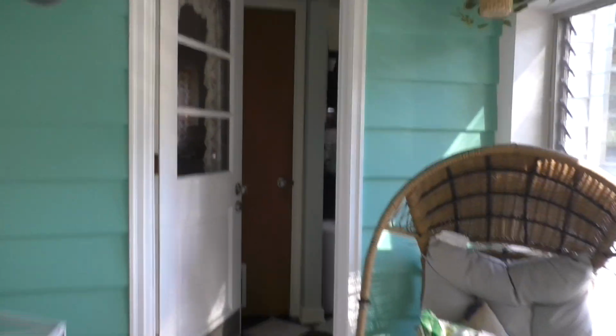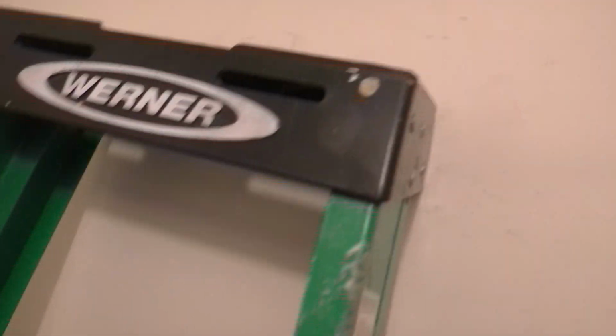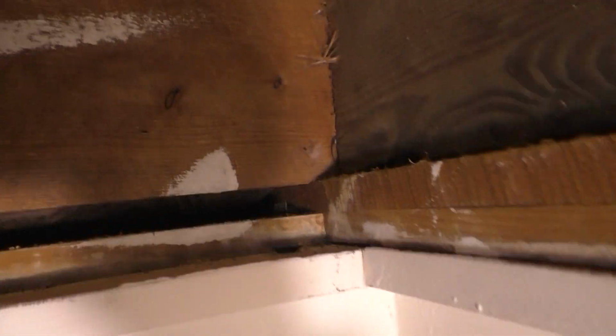Let's take a look in the attic. So with our house, to get into the attic, you have to go through this scuttle, which is in the second bedroom. And it's really sad because I can't use the space up here for anything, for two reasons. It's too hot up here in the summer. It gets up to about 130 degrees, I think, give or take.